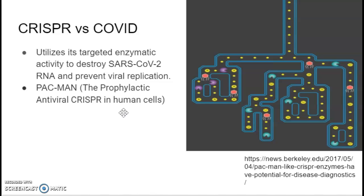CRISPR versus COVID. Scientists have looked to CRISPR as a potential therapeutic, utilizing its targeted enzymatic activity to destroy SARS-CoV-2 RNA and prevent viral replication. Scientists began their work targeting the seasonal influenza virus, but they have since refocused their gene-targeting antiviral discoveries towards COVID-19 and the global battle against the pandemic.